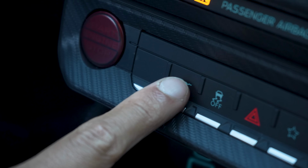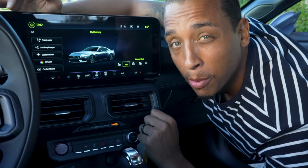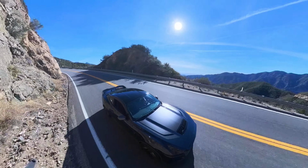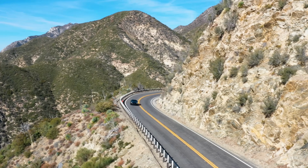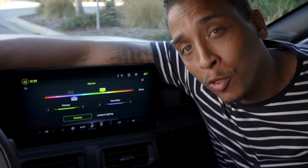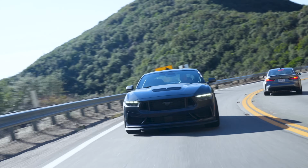You have a Mustang logo, which is a touch-sensitive button, which helps you configure your Mustang to your exact wants and needs. Ford has purposely made the Dark Horse stiffer for better handling and track performance, and I can definitely tell they were successful the way this joint is hugging around these corners. You even have ambient lighting with a bunch of colors to choose from. Ooh, you step on it, it just hooks up.